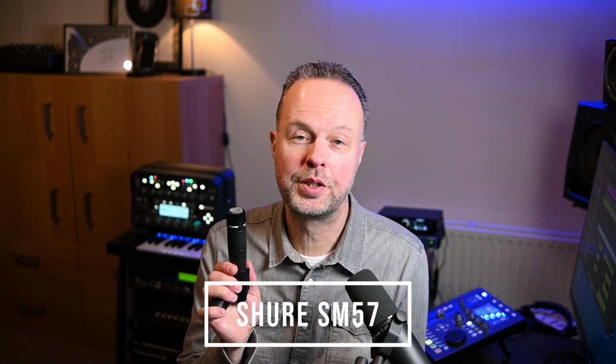Now, another staple is of course the SM57 by Shure. I'm sure all of you have heard about this microphone, and this is the one I used to use in tandem with the Royer to mic a guitar cabinet. It gave quite a nice sound, but again, my needs have been replaced by the Kemper back there. So even this SM57, I'm not using it a lot anymore. In the beginning of the YouTube channel, I also used it on my voice, but that has been replaced by this SM7B now.